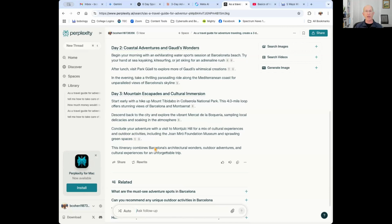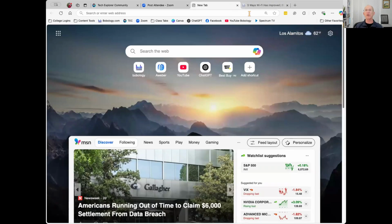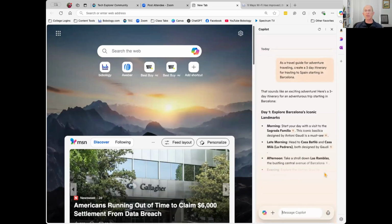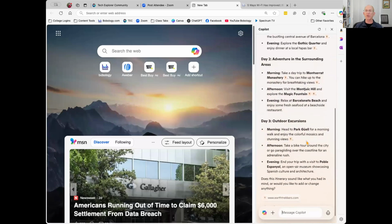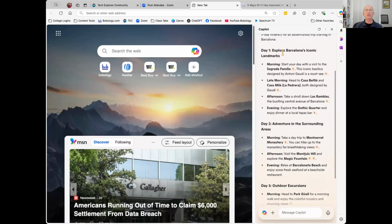Let's switch to my Edge browser here. And I'm just going to go to a new tab. In Edge, Copilot's integrated into the browser with a button in the upper right. So I can message Copilot and ask it to do exactly the same thing I've been asking these other AIs to do, and it'll do it right from within the Edge browser itself. So it's going to give me some information. Now, it may or may not have been focused on adventure travel as much, but it gave me some things, and a reference to another website that I can look at.